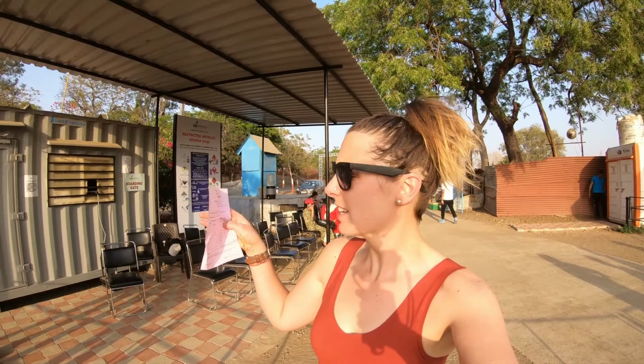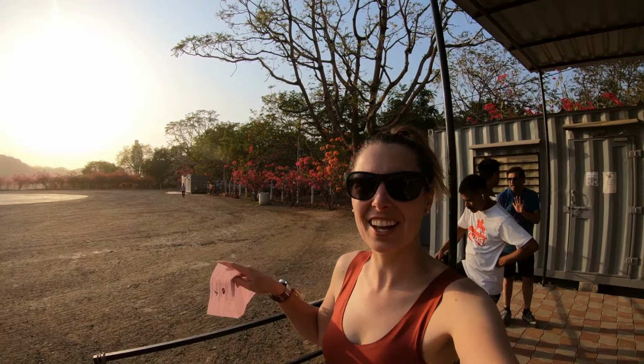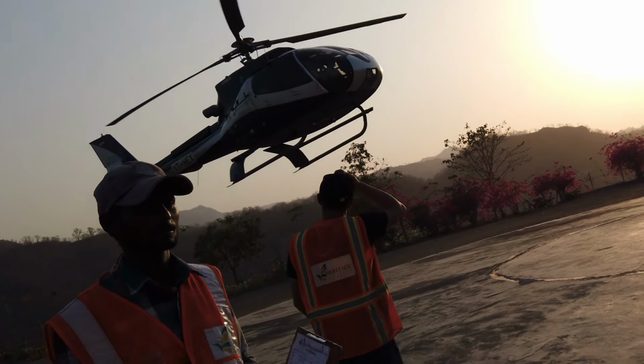Okay, so here at the helipad, got my ticket. So it was 2,900 rupees, so about 60 Canadian. And they've told me that I can sit in the front to film it, which is really exciting. So soon I'll be heading up and getting to see the statue from the sky.